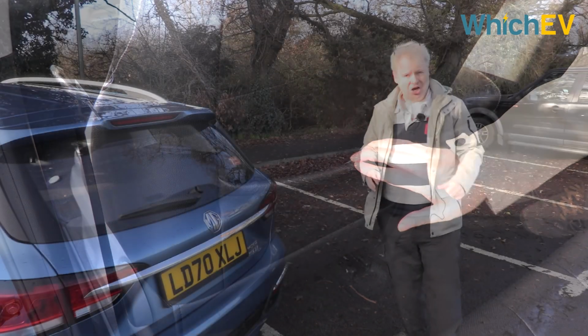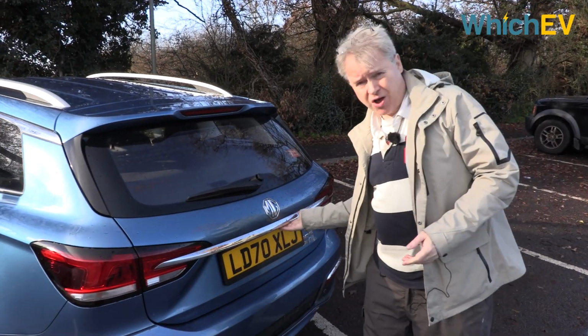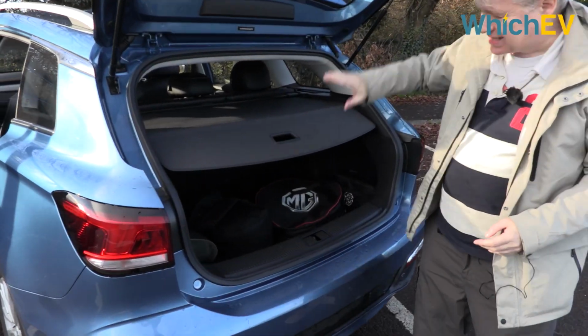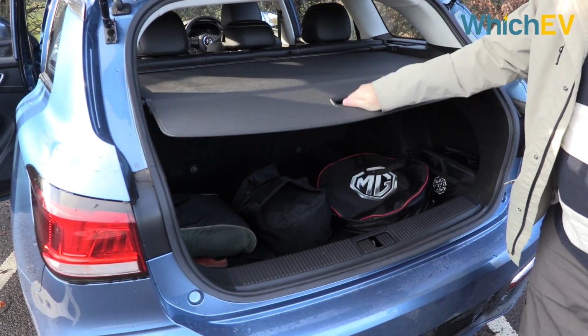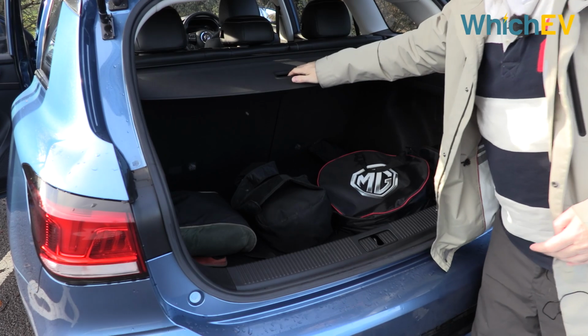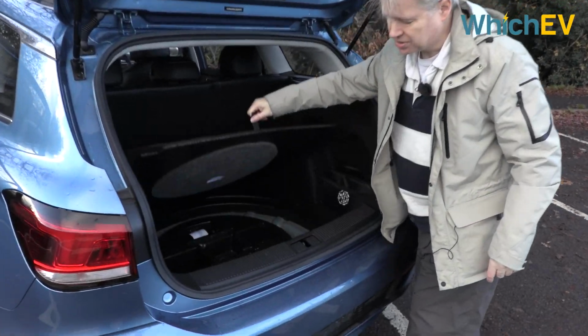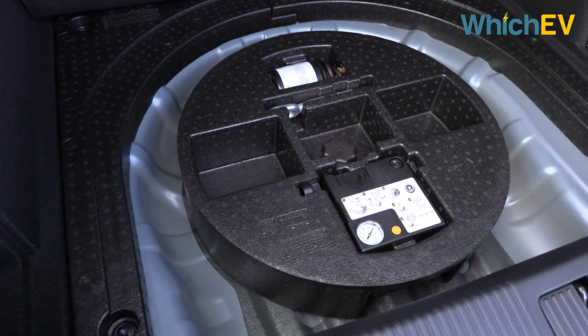Of course, you buy an estate car for its load lugging ability, and the MG5 EV does not disappoint in this area. As standard, that's 464 litres, and if you retract this thing, which is obviously not that easy, it's 578 litres. There is a little bit of extra space under the boot floor, but as you can see, it's just enough for the tyre inflator kit.